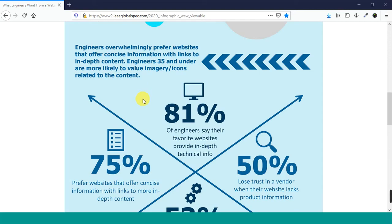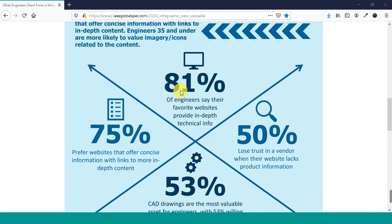So having at least one image is probably a good idea for any page. But having icons, I'm trying to say iconography, things like this, little icons that, of course, people who are under 35 are pretty much raised on the web.